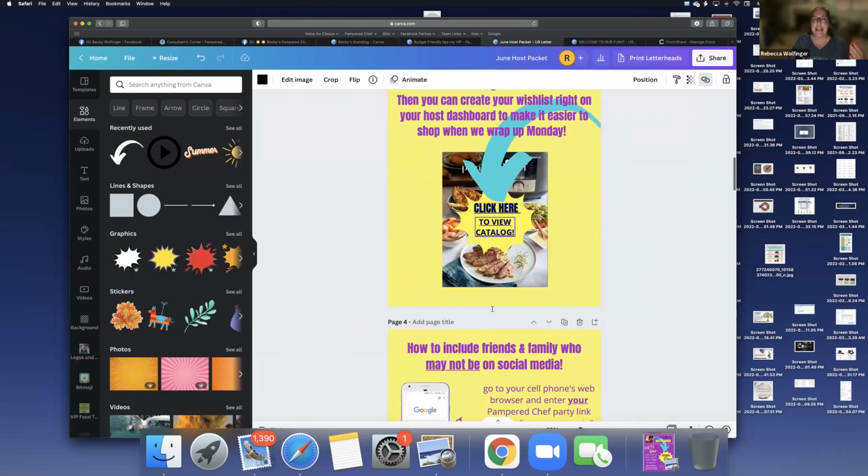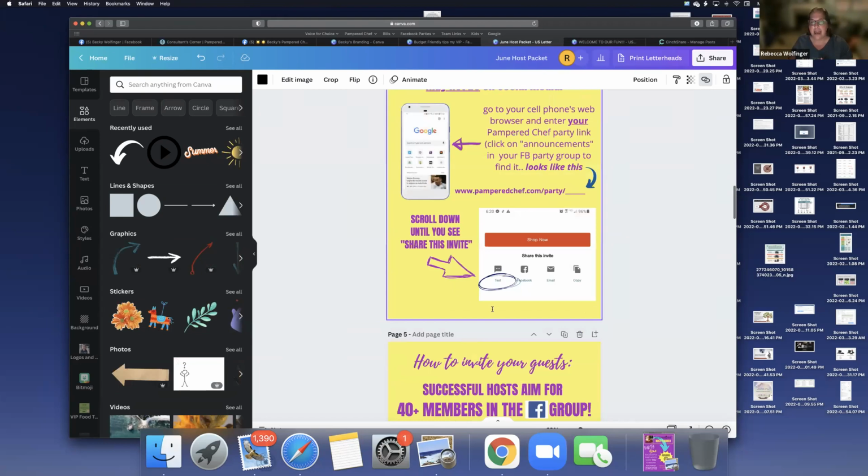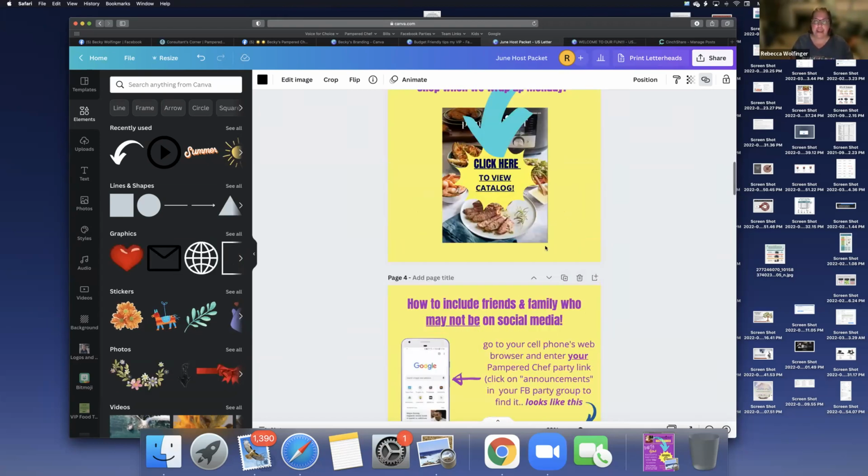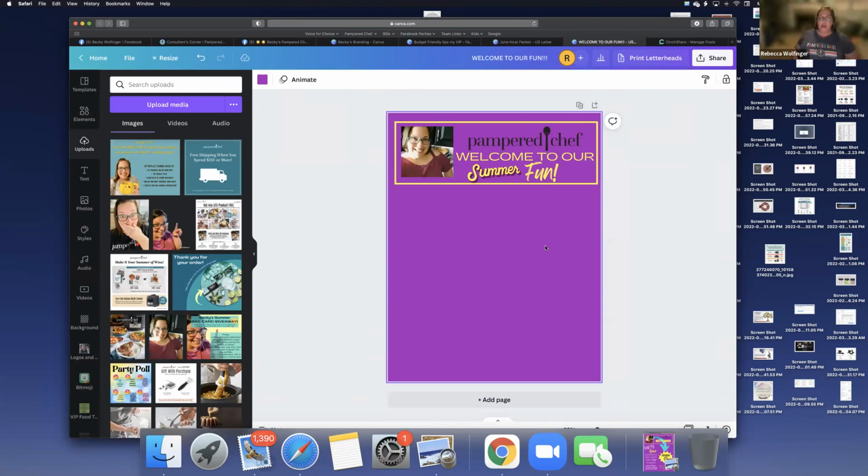And then it's going to start into how to invite their party. Okay, so that's why I send this a week out. Now, the one I'm going to show you guys how to make is going to be for the guests. Okay, so what would be some important things that we would want to share with people that we're just messaging for the first time during a party?